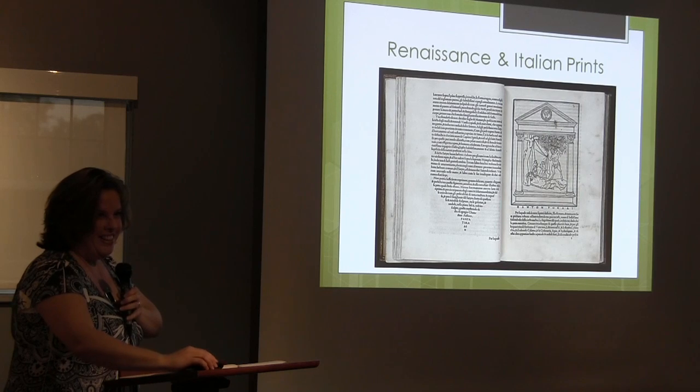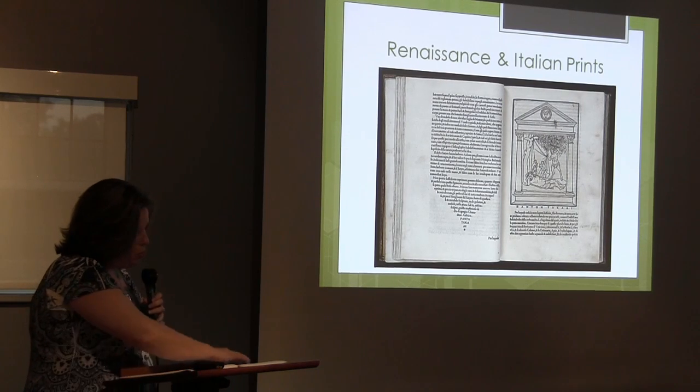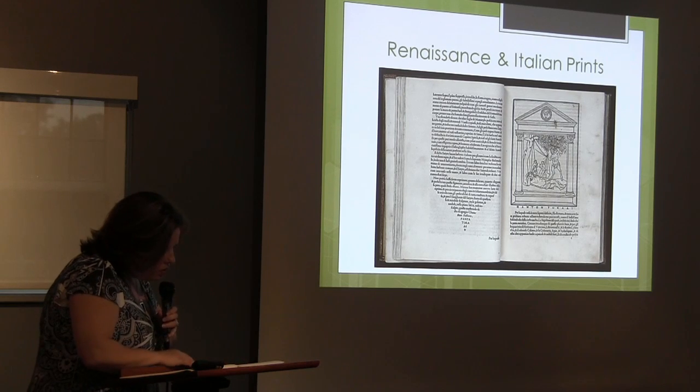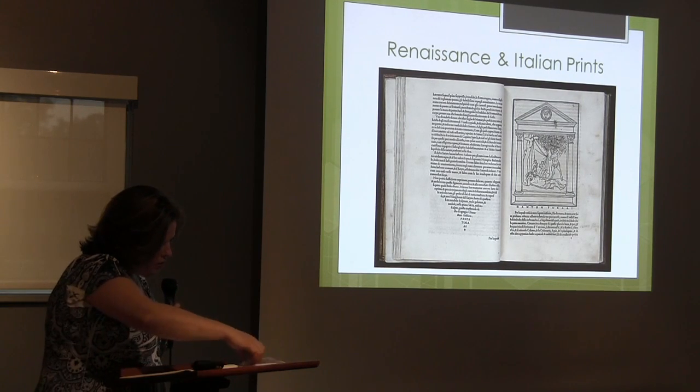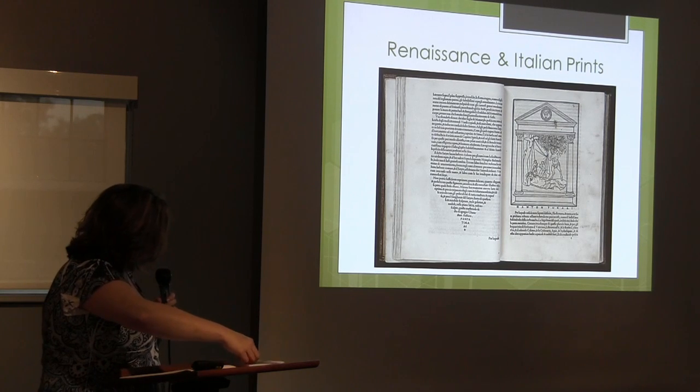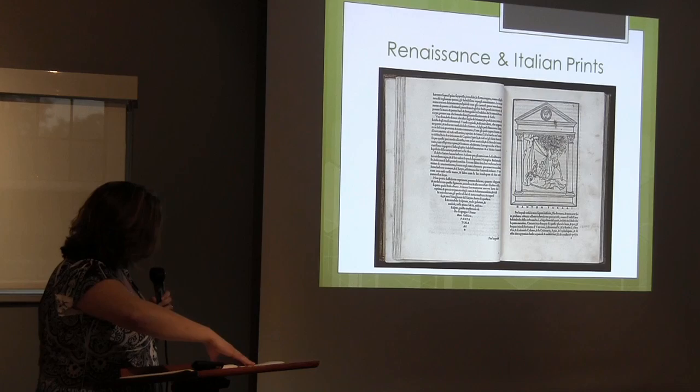Movable print wasn't until the middle of the 15th century, so this is late 15th. So this may have been actually movable type and images. I should check that, I'm not sure.